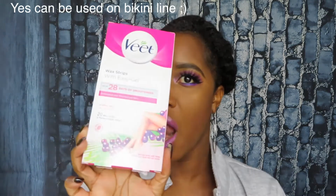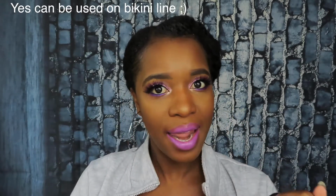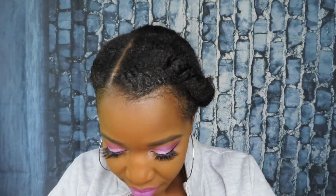So yes, I love using this, you guys. This is one of my favorite methods of getting the hair off my skin, to get my skin all smooth and nice. Okay, and as for my deodorant, I don't use anything fancy.